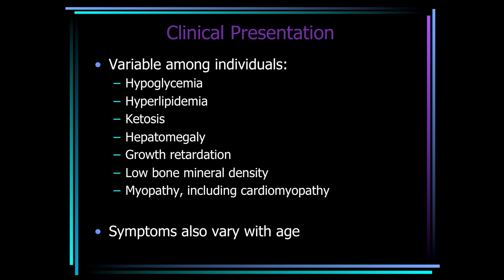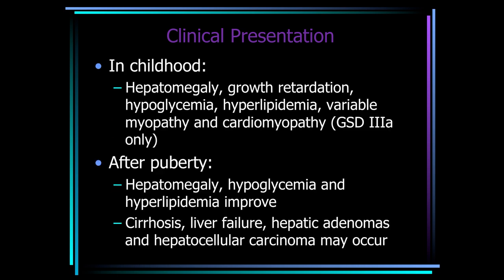The symptoms also vary with age. So in the younger ones, it tends to be more hypoglycemia. And then as kids get older, the hypoglycemia tends to be less severe while the muscle symptoms then worsen. So in childhood, a typical clinical presentation would be enlarged liver, poor growth, low blood sugar, high triglycerides, and then variable myopathy and cardiomyopathy. So you can see things like delayed motor milestones, and if you measured a CK level, that can be elevated even in very young kids, but it may not be symptomatic at that point. So that would just be something that you could use to differentiate GSD type 3 from other types.